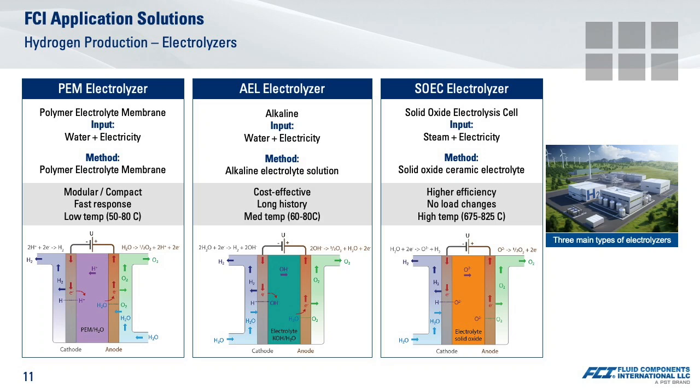Each technology has its strong points and is selected for various reasons. For instance, PEM electrolyzers run at lower temperatures, and loads can be easily varied for fluctuating power sources. AELs are highly efficient and tolerate subtle load changes. SOEC run at high temperatures and will not tolerate load changes, but SOEC cells can be used in reverse as fuel cells to generate power. For purposes of our discussion today, we will be focusing on PEM and AEL electrolyzers.